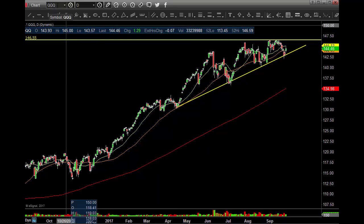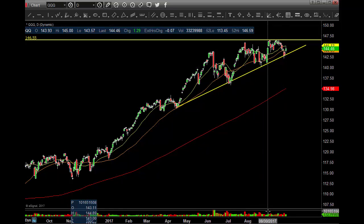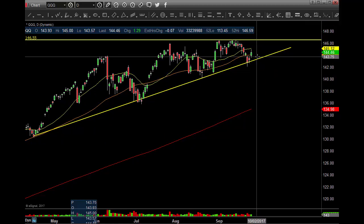So watch for those plays on StockTwits too. We talk about the high flyers all the time. But the Qs, guys, nothing wrong. You got back above the 50. Let's see what this thing gives us in the next couple days. And again, the weekly close is going to be good for us.